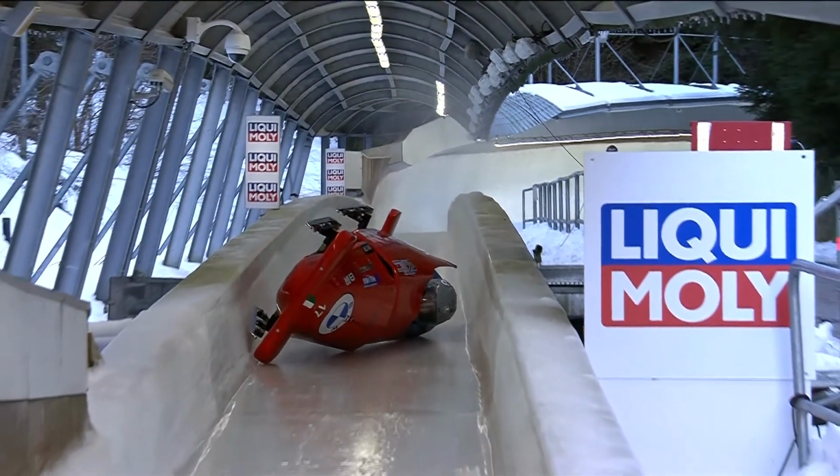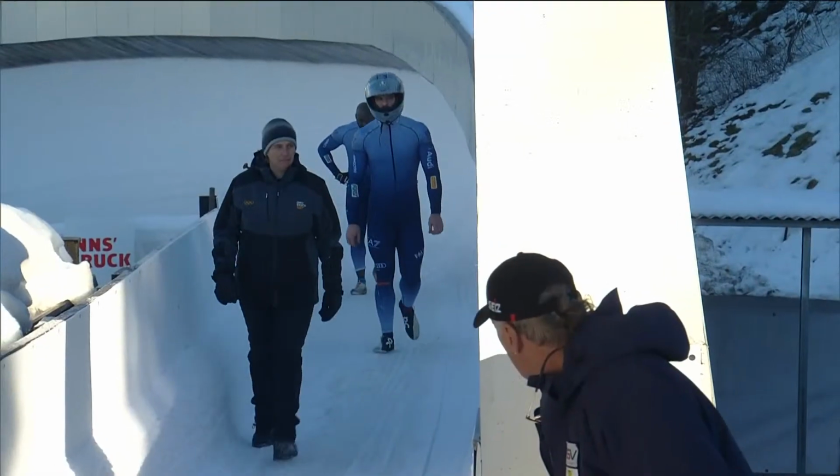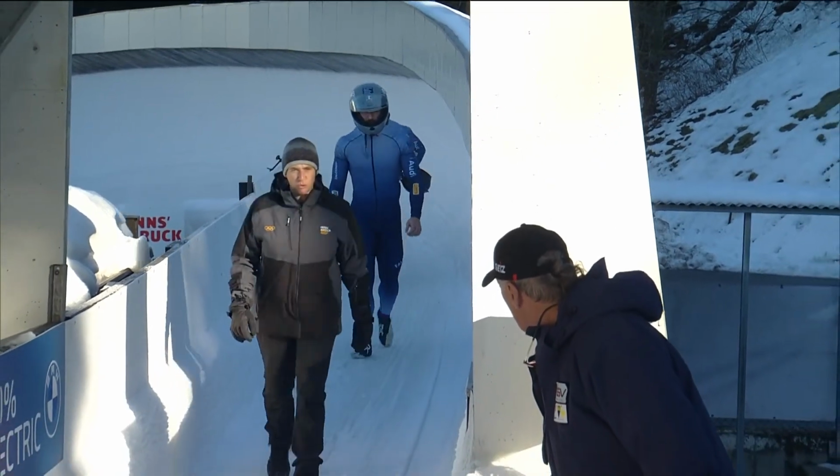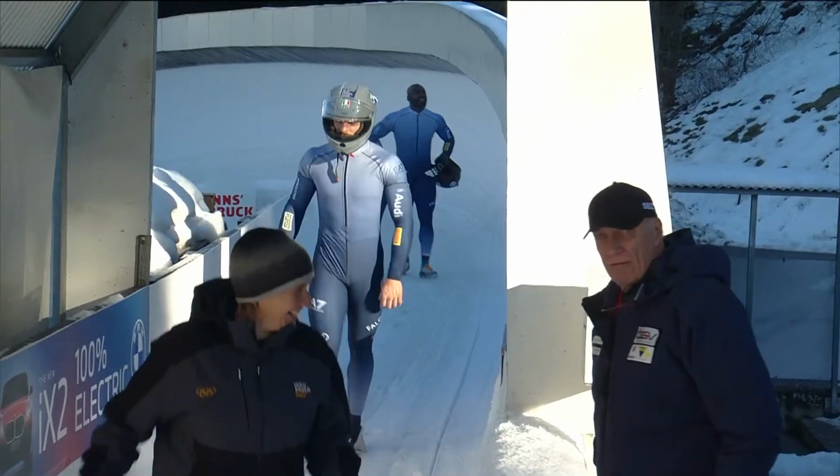He's got such a good start. We know a couple of years ago, I think, or maybe last season, in the 4-man, they were starting deep into the 5.0s. It was world-class pushing. He's just got to get his head around these D-rings. Well, looks like he's okay. There's Jose at the back.